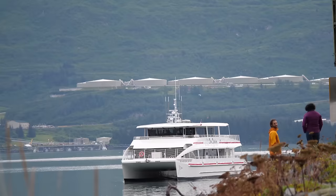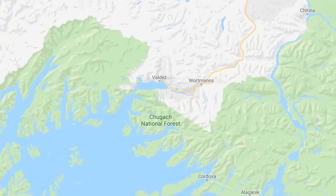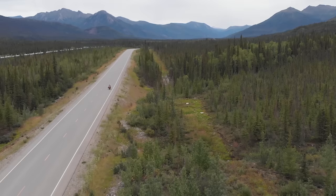Valdez is a beautiful port town nestled among fjords on Prince William Sound. You probably know it as the primary location affected by the Exxon Valdez oil tanker spill in the 80s. It was the perfect spot for us to hide out for a week between Tim's crazy Dalton adventure and the arrival of Tim's parents the following week in Anchorage.